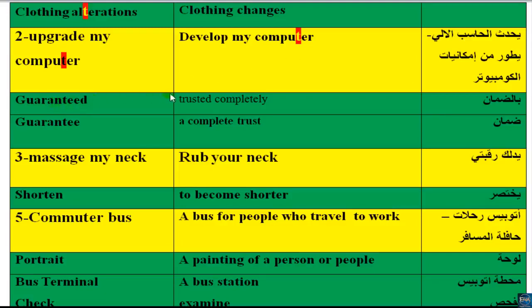Guaranteed, trusted completely. Here, guaranteed. This is British, I can make the R silent. American, completely. O as a sound, completely. Guarantee, a complete trust. American, a complete. O as a sound, a complete trust. British, complete. A complete trust.